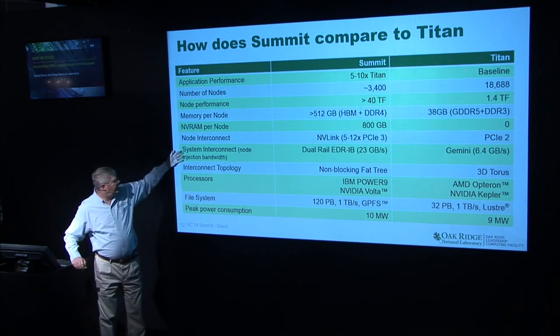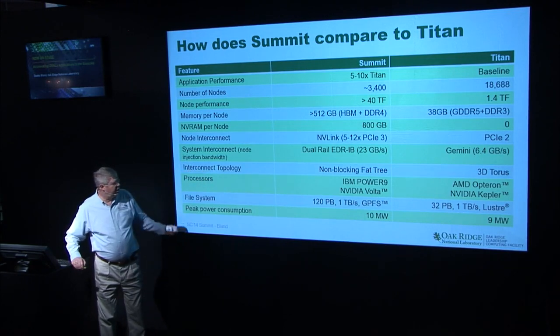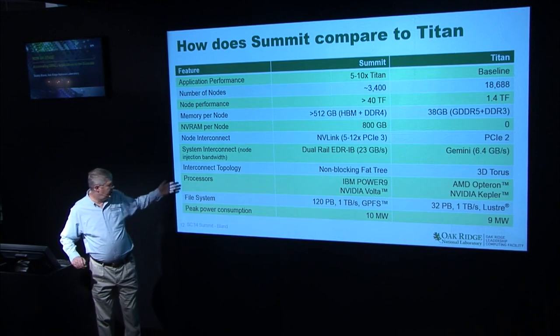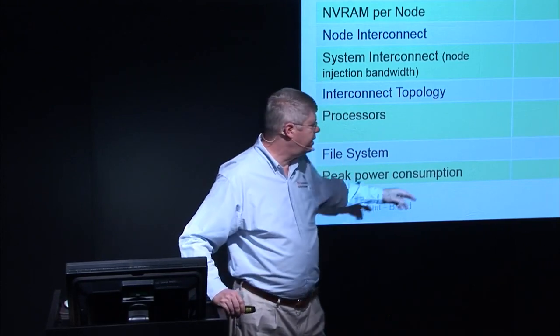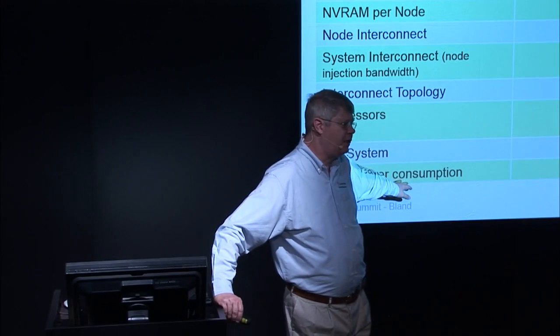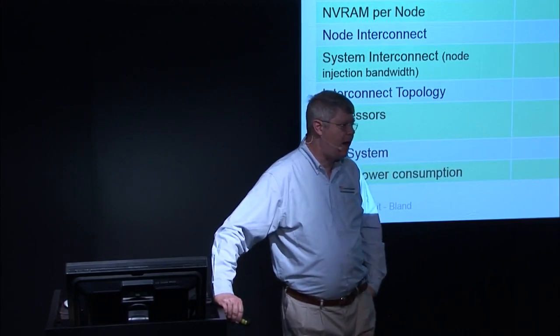The Mellanox interconnect, quite a bit faster than today's interconnect. It's a non-blocking fat tree instead of a 3D torus. And the peak power consumption. So we're 5, perhaps as high as 10x in the performance. We're only 10% higher in power consumption. And this is peak power consumption. We're likely to be somewhat less than that in actual day-to-day power consumption.